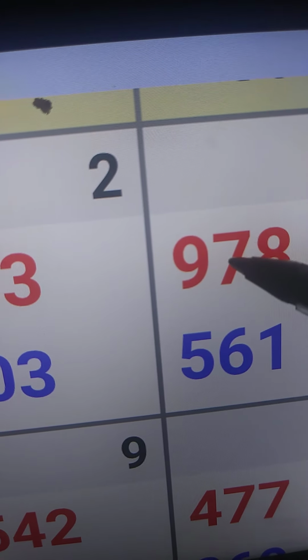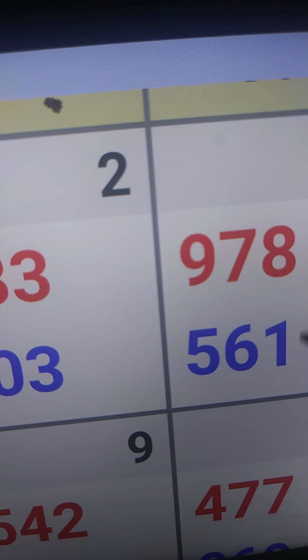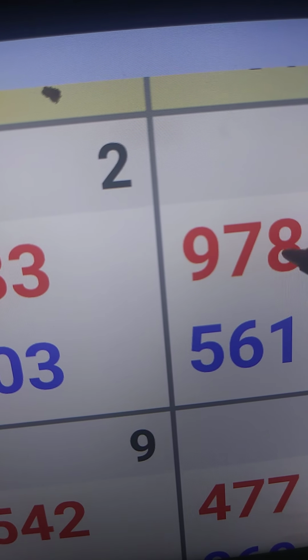And it's still, again, you can still take that center number to get the next number, because you know it's not going to come out that 8. And I'm telling you now, it's not going to come out that 8.